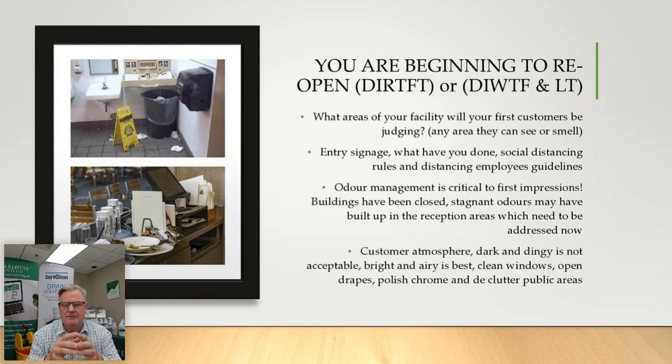Odor management is critical. If you have any kind of facility that basically has been shut down for several months, air gets stagnant. The buildings have been closed. Maybe you haven't changed the air filtration and things build up in there, stagnant odors and things. So instantly, odor management in those first entry areas is critical.